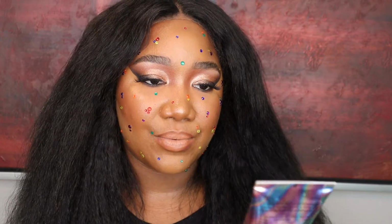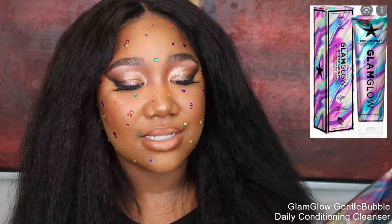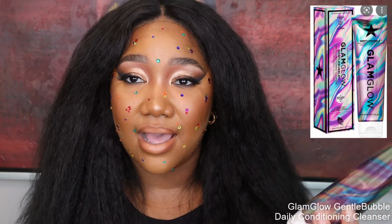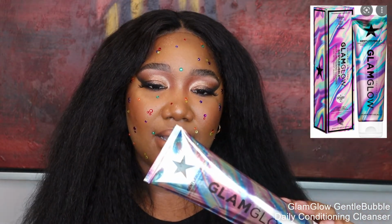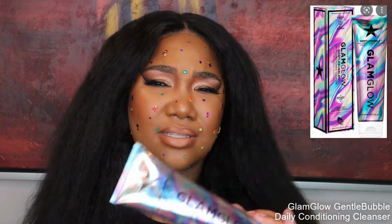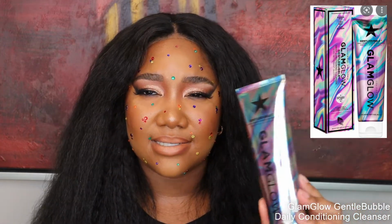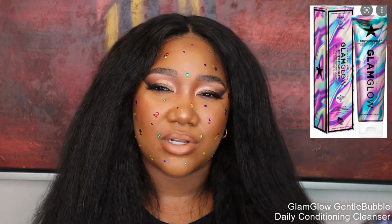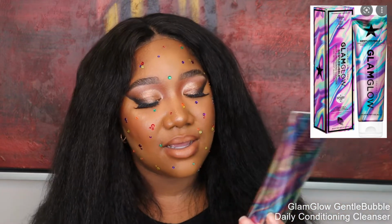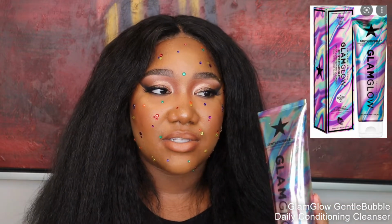I went through the Gentle Bubble Daily Conditioning Cleanser by Glam Glow. I think I got this from a BoxyCharm, and this was a while ago. This is a long time. I don't even have BoxyCharm anymore. I just had this in my upstock, and I just wanted to try something else. It's fine. It works fine.